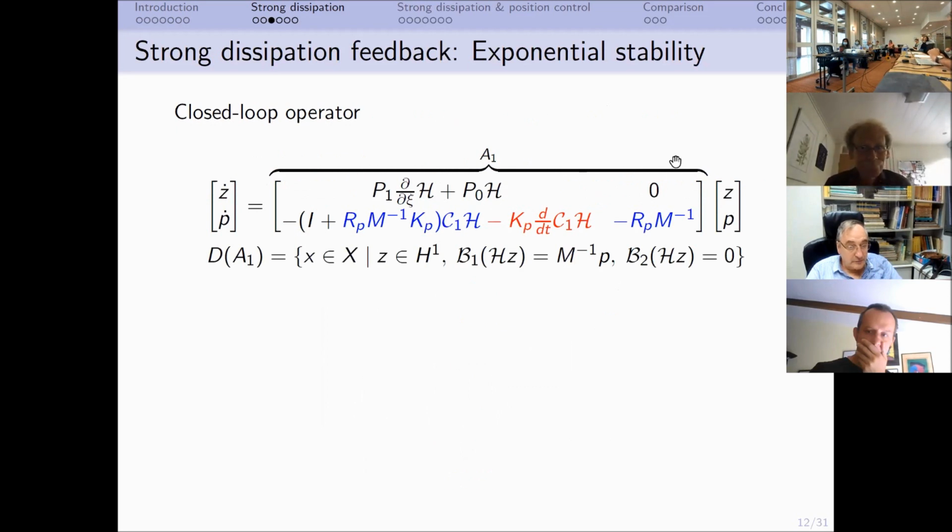So here we have the closed loop operator. In the colored term, we have the control law that I introduced before. In particular, in red, we have the strong dissipation feedback term. So, sorry, what is the boundary operator in your system? Do you use a boundary control system? Yes, correct. The boundary operators are B1 and B2. A part of the boundary operator is this B1, and the other part is B2, which we allow to be equal to zero. Okay. And in the first boundary operator, we have the P contribution.